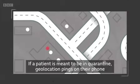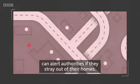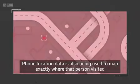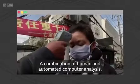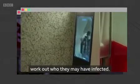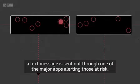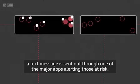If a patient is meant to be in quarantine, geolocation pings on their phone can alert authorities if they stray out of their homes. Phone location data is also being used to map exactly where that person visited in the 2 weeks before being diagnosed. A combination of human and automated computer analysis work out who they may have infected. If they went on a train and got too close to other commuters, a text message is sent out through one of the major apps, alerting those at risk.